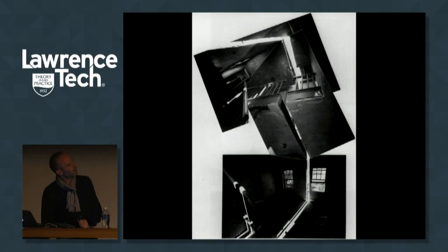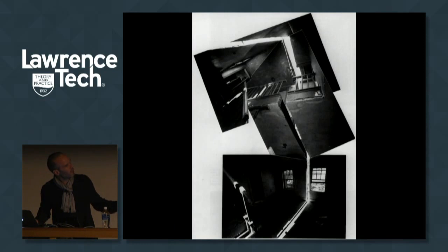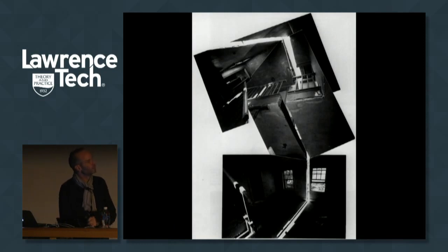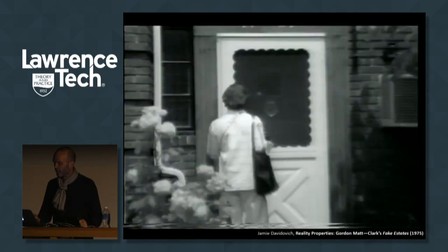And I think it's not hard to see how a project like this, the relationship with the Fake Estates is pretty clear. The kind of interest in the liminal, so super thin spaces is very much here. And certainly these projects are done at about the same time. And there's certainly between them also the relationship of this sort of interest in underappreciated structures and spaces in the city. So that's a little bit of the kind of background on his work.